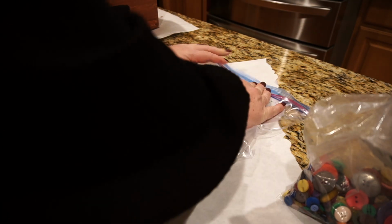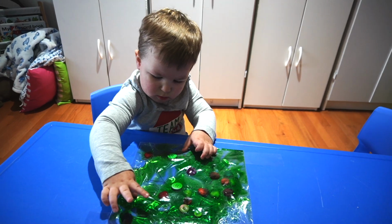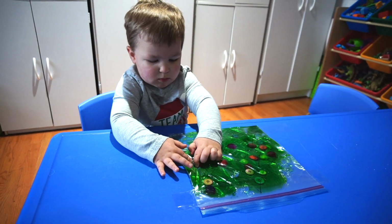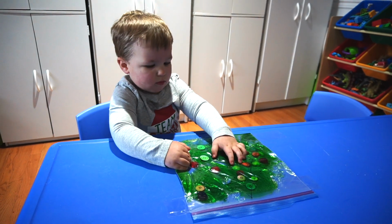but feel free to use whatever you'd like. Make sure to seal the bag after getting out as much air as possible, and then reinforce it with tape so that you don't have any accidents. You can tape it to whatever surface your child is working on and have them use their finger to move the items around the bag in order to decorate the tree.